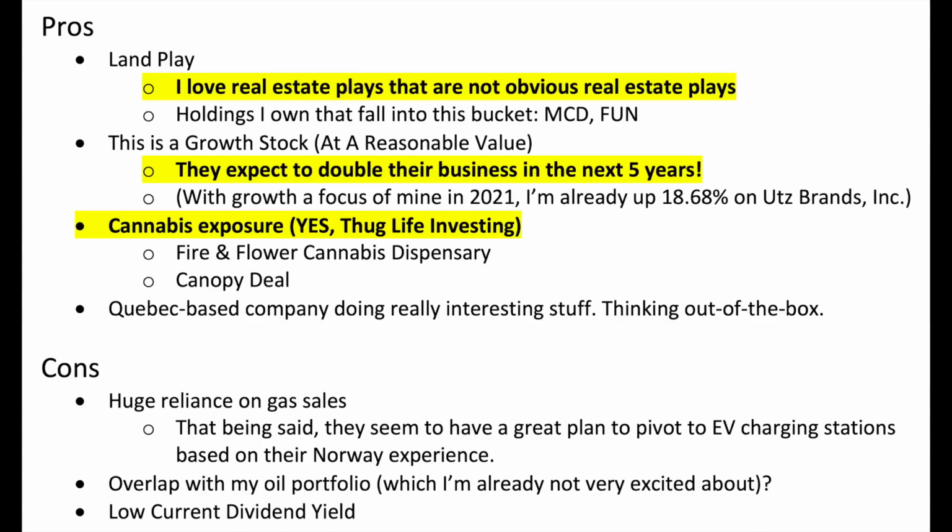This is a growth stock at a reasonable price. Look at this thing. They're saying they want to double their business over the next 5 years, and this is a year of growth for me. I bought a company, HOUSEKEEPING Inc. I'm already up 18.68%, and I haven't even held it for 1 year. Growth stocks that pay dividends, that's a focus of mine right now. And this falls into my strategic priority, and this is a growth stock at a really reasonable value, even better value than HOUSEKEEPING Inc.